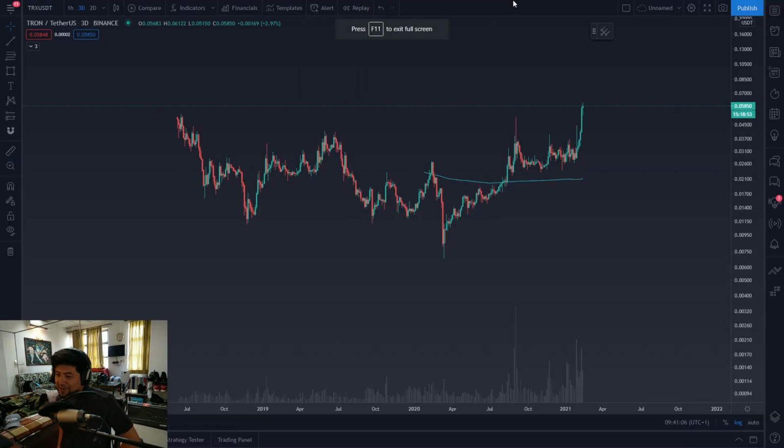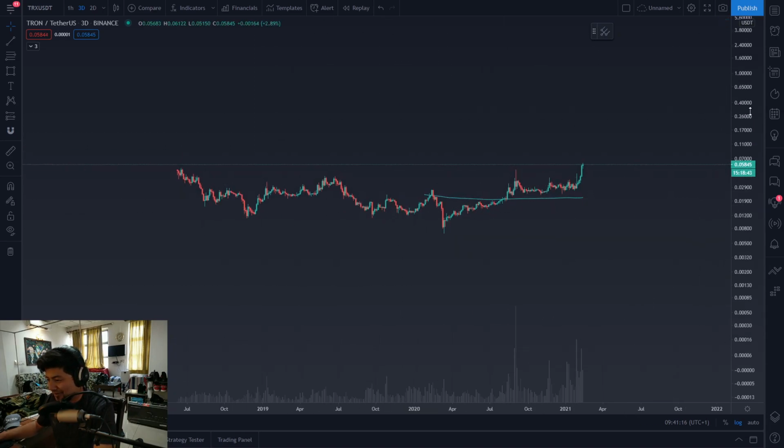What's going on, traders? Tron for you guys today. Tron being one of the pretty interesting, pretty nice looking charts. This is a simple accumulation range being resolved right here in front of your eyes.